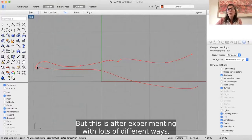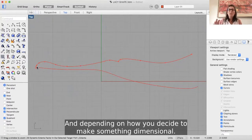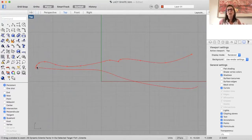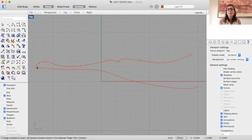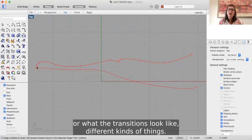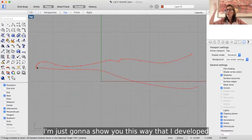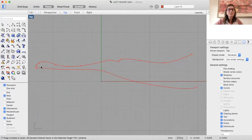but this is after experimenting with lots of different ways. This is a way that I came up with that I liked what it looked like in the end. And depending on how you decide to make something dimensional, there are some ways that it actually looks kind of similar, but there will be subtle differences in how smooth the object is or what the transitions look like. So I'm just going to show you this way that I developed and that I used to make branches for a porcelain chandelier.